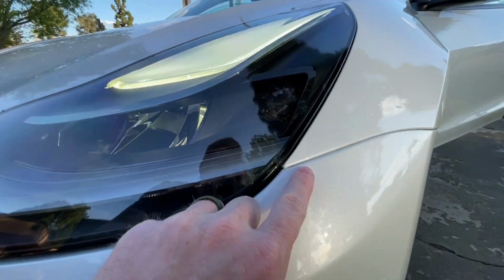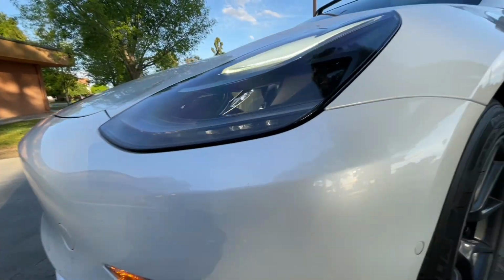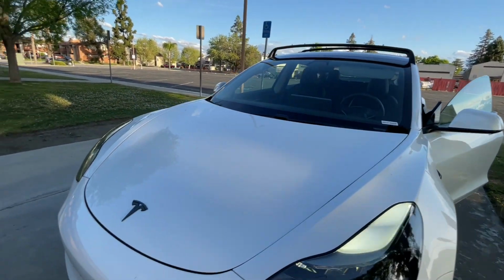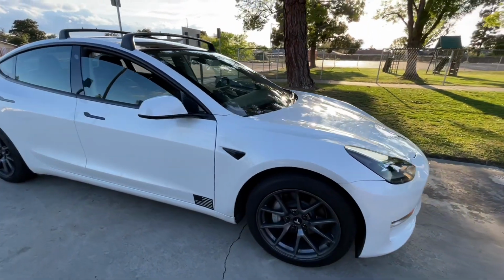Oh, here it is. I was looking at the wrong thing. It's higher than it is over on this side, and it's really tight on this side and not that tight on the other side. So it's kind of interesting that those are like that. But other than that, it doesn't really bother me. It doesn't bother me overall, looking at the car the way it is.